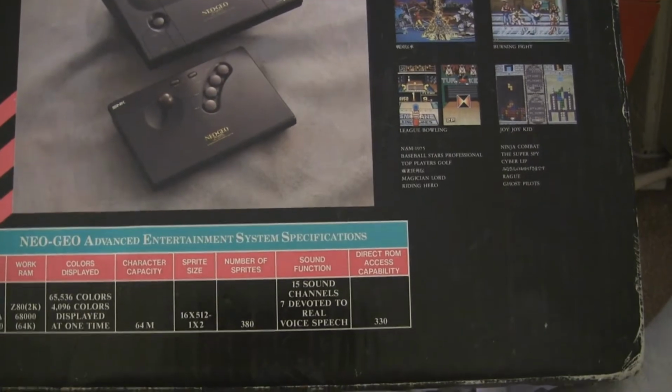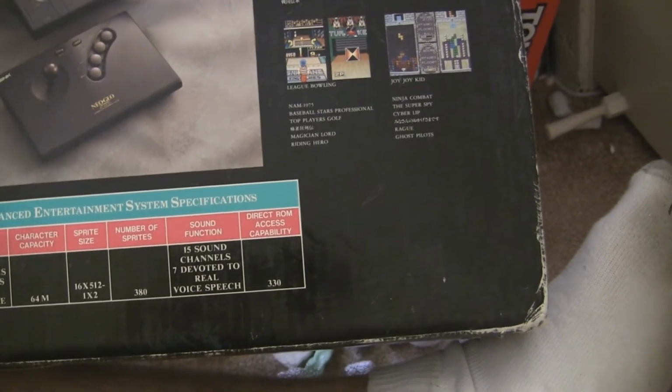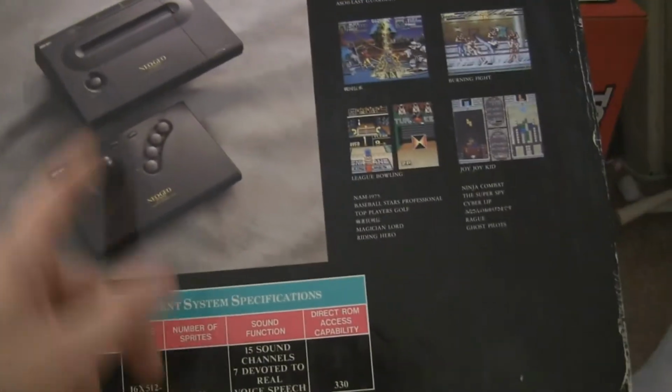It looks like 4K colors at once, but it has 16-bit colors. 7 sound channels devoted to real speech. Wow. And unfortunately, I think they stole the controller, because I don't have that controller. I just have the more gamepad style controller, which is sad.